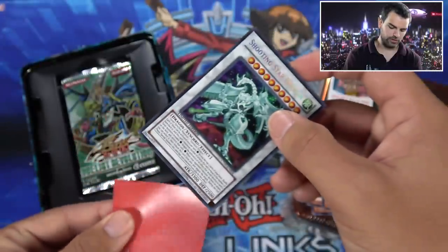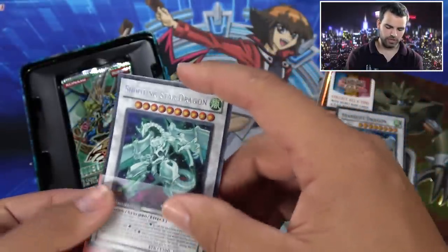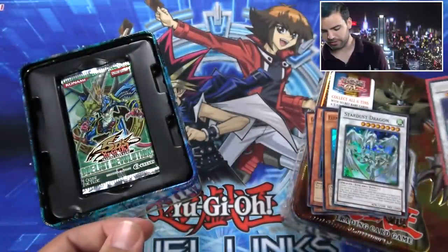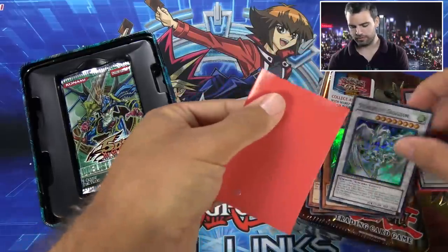That's cool. So, negates attacks, stops destruction effects, and can attack multiple times based on how many Tuners you hit off the top of your deck during your turn. And each of those effects are once per turn.